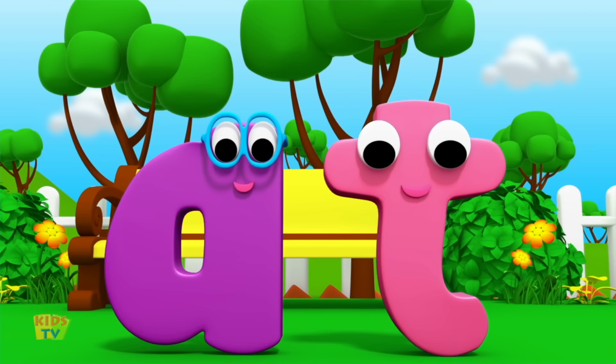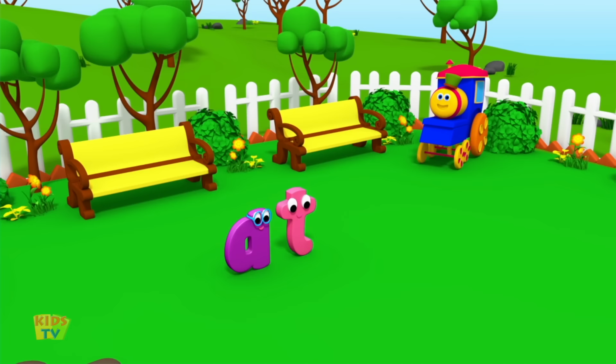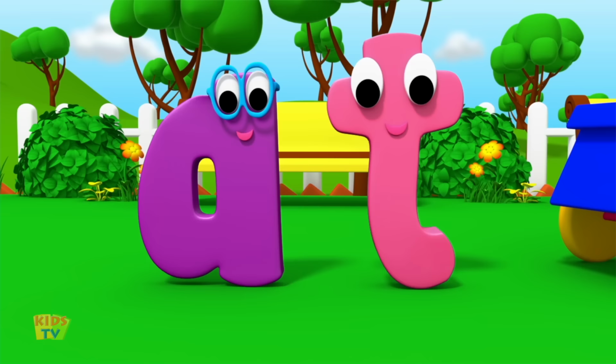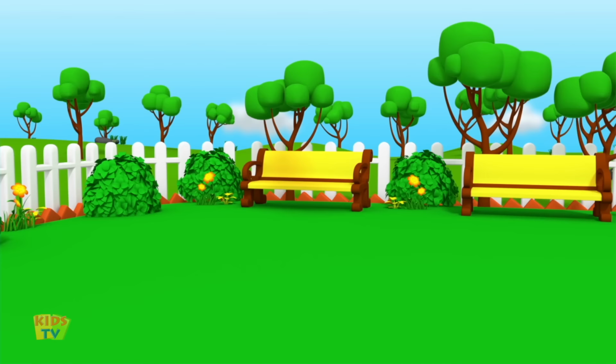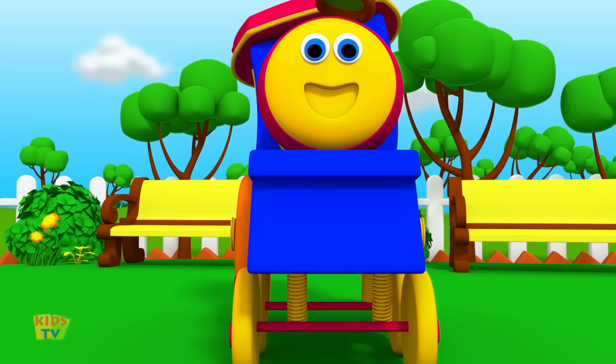A and T made our day. They are so much fun to play. Lots of words they helped us make. They deserve a pat and a cake. Wow! We have learned a lot of words today, ending with A and T. Cat, rat, mat, pat, fat, oat, and hat.